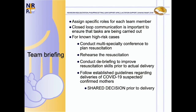Once the appropriate personnel are assembled, a team briefing is encouraged to identify and assign specific roles for each team member. A closed-loop communication is important to ensure that tasks are being carried out appropriately. If with the luxury of time, especially for known high-risk cases, it is recommended to conduct multi-specialty conferences to plan resuscitation, conduct dry runs of resuscitation, and debriefing to improve skills prior to the actual delivery. Each setting must be ready and fully equipped to attend to COVID suspect or confirmed patients about to give birth.